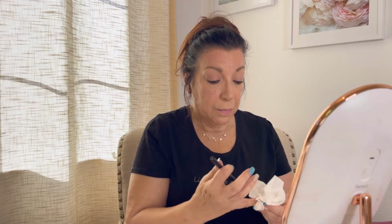I'm gonna line the top very thinly here. Then I'm gonna smudge it because this one has a little smudger on the other end. And that softens up that color a little bit. Okay, so for me, this is a natural look because normally I wear a ton of eyeshadow and that ain't happening today.